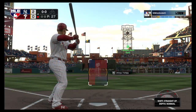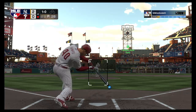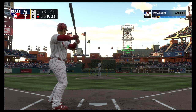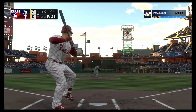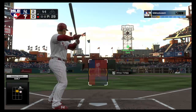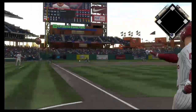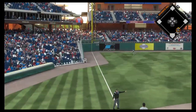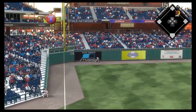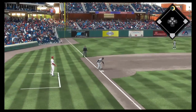And now it'll be the cleanup spot for the Phillies. Wilson Ramos set to lead us off in the home half of the 4th inning. And no swing, apparently. Ball 1. Ball and a strike. 1-1. Drilled down the line. And that's through for a base hit. Makes him 1 for 2 in this one. And he's going to get to second now with nobody out.